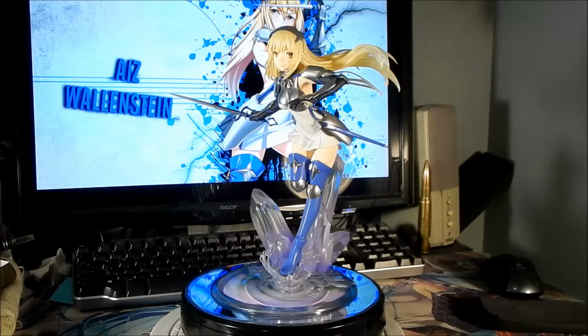These Ais Wallenstein figures, the Kotobukiya ones, are like the hardest. They've been kind of hard to find. Sometimes they go out of sale, and I think because Danmachi is on the air again, with the new anime, they probably made some new ones. I've noticed that she's been marked up quite a bit, almost double the price. You saw that Solaris was selling her for like $400 something, and she originally retailed for like $130. So I'm glad I got her for a somewhat fair price.